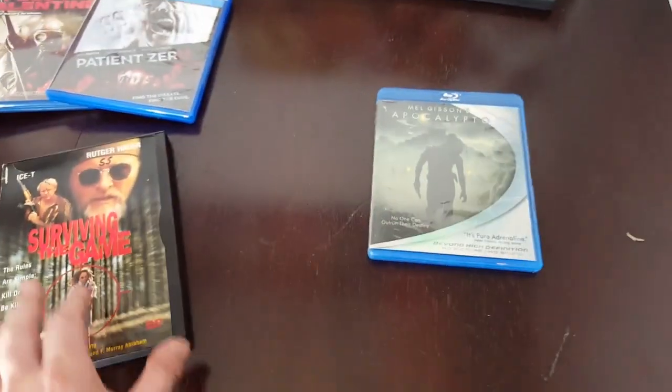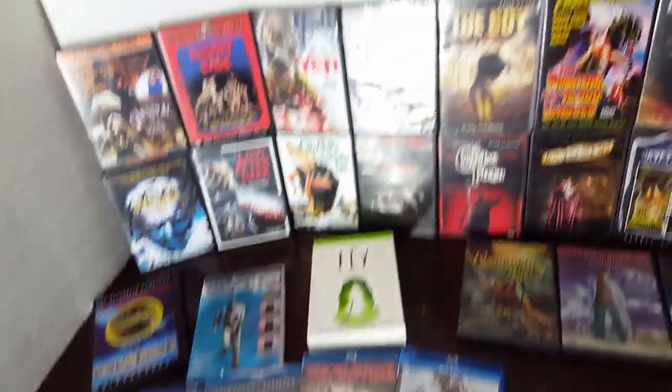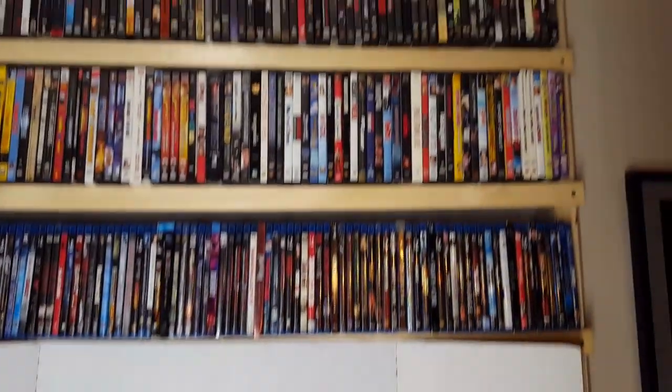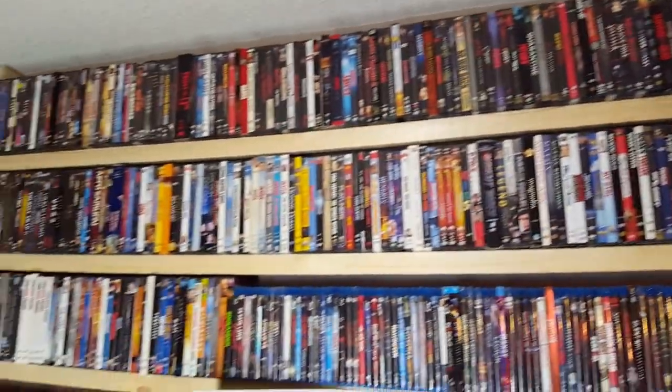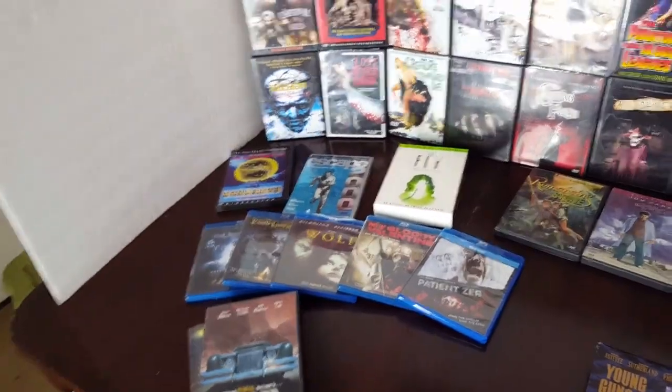So I can sell this, which I already have, and this, and put everything else into my movie collection for free. Right up here we have the media wall, so I will be adding all of these titles into the collection.